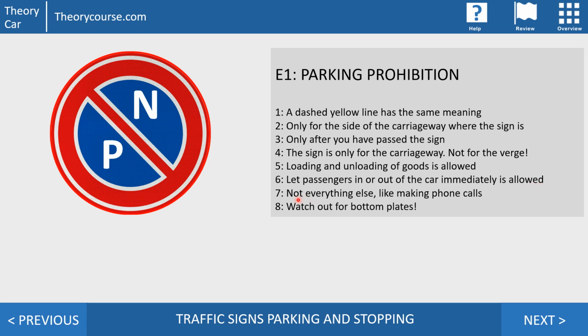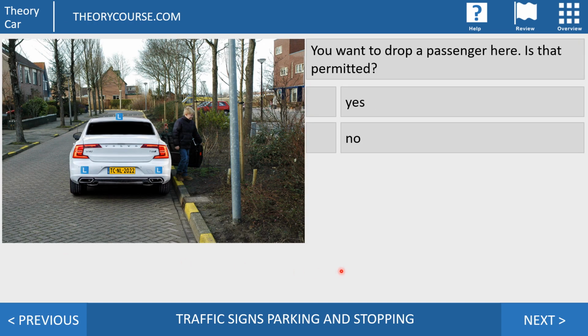Number 7, you may not do everything else than let passengers in or out of your car and load or unload heavy goods. So you may not stop to make a phone call, you may not stop to send a message, you may not stop to ask for directions. Nothing. And number 8, watch carefully for the bottom plates. Also in this video you get a few questions which you can get at the CBR also.